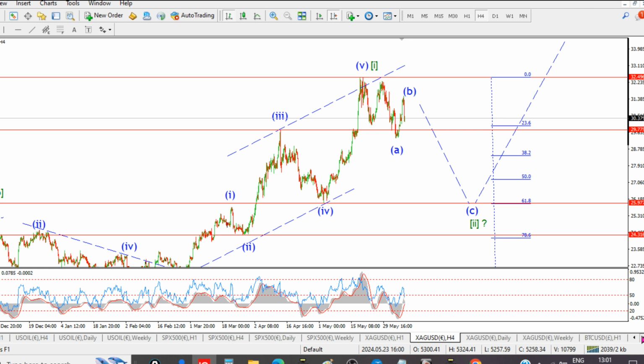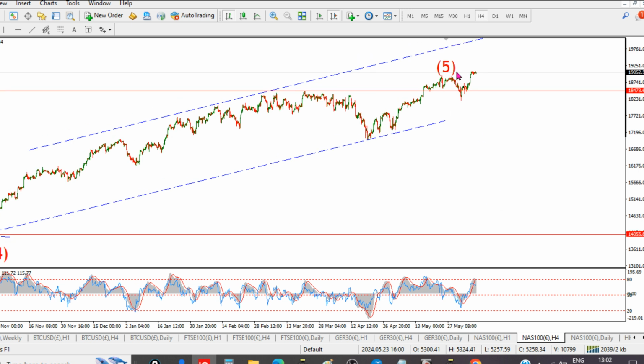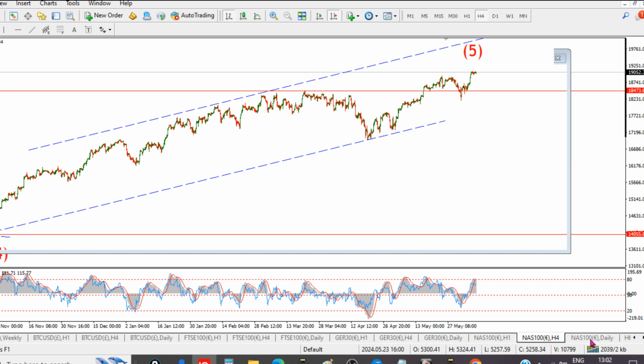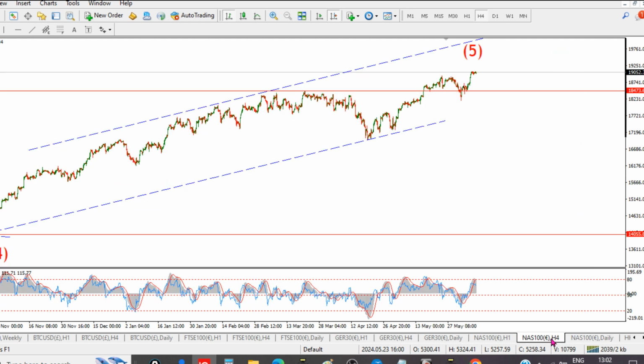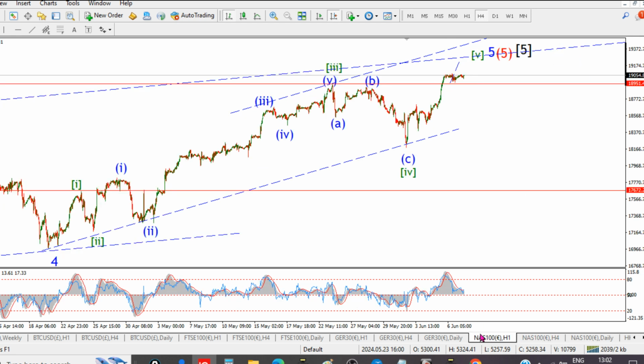Let's take a look at the NASDAQ. Again, wave 5 count here in the Nasdaq's daily. Oh, gosh, that wave 5 has gone further than I expected. We did fill the trend channel up here back in March last year. We drifted off, and then we came back again this year. It looks like we've got 5 waves up, pretty much complete in wave 5.